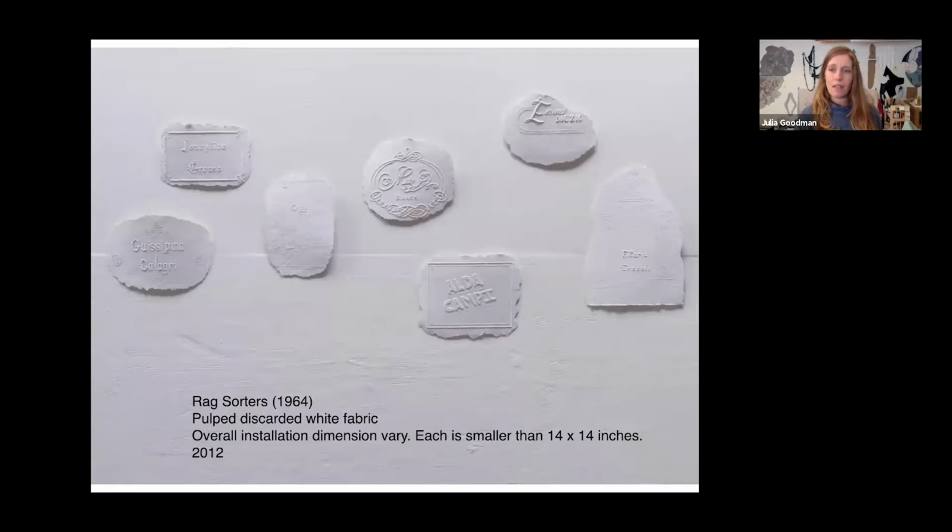Yeah. And in fact, it's so interesting because very few people understand what rag paper is, that it's actually made from rags that came from home, like that history. And even a lot of artists who use rag paper who say the term aren't familiar with the history.